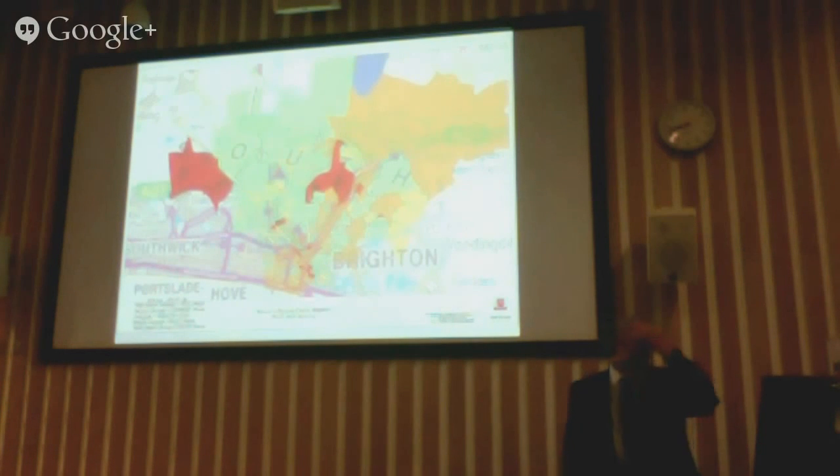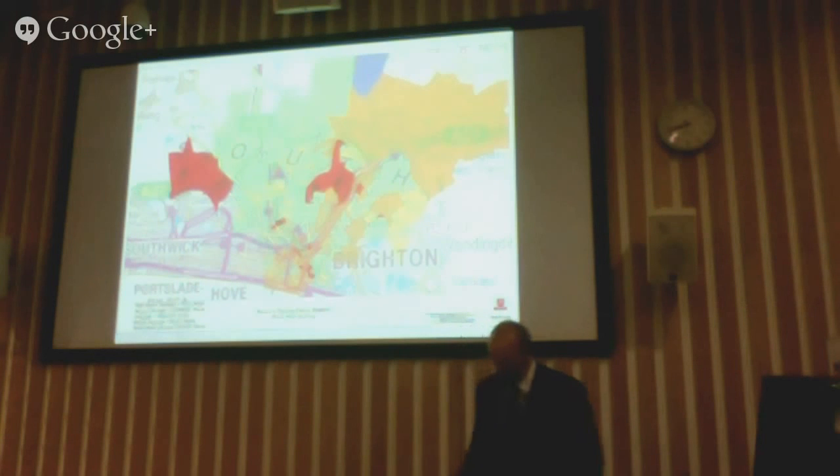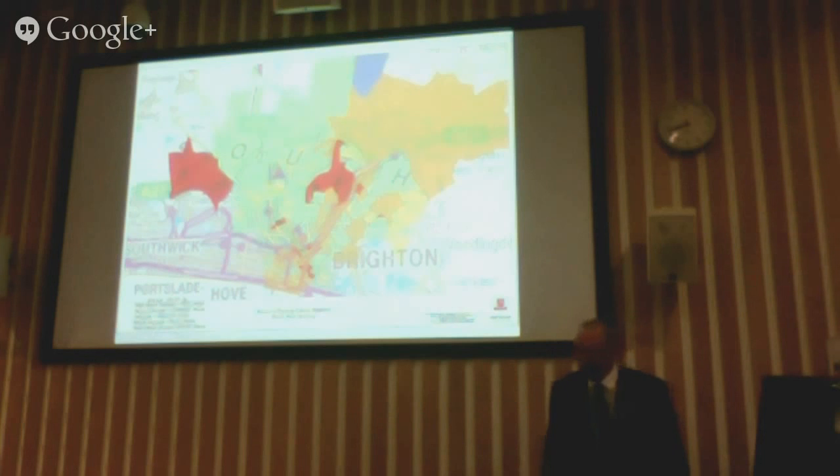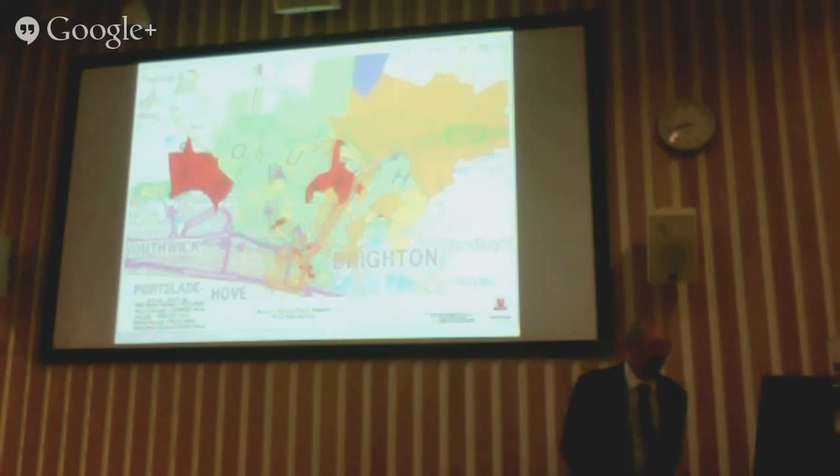And this is an illustration of one of our applications. It's effectively what used to be called standards of fire cover, and they've now carefully renamed it. It's now called FSEC, Fire Service Emergency Cover. Green is well below average risk of fire, blue is below average, yellow is average, orange is above average, and red is well above average, which you can see we've got a couple of.